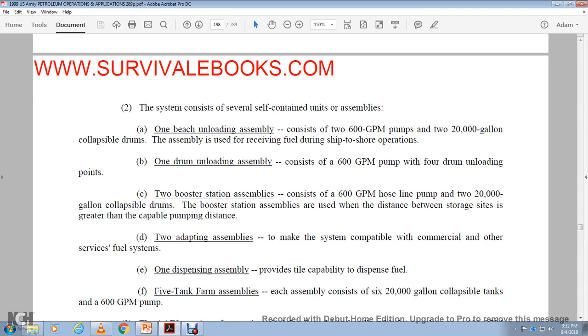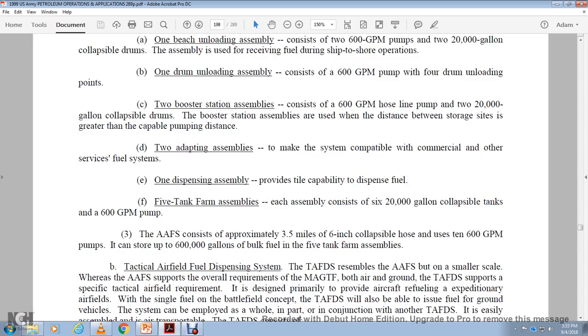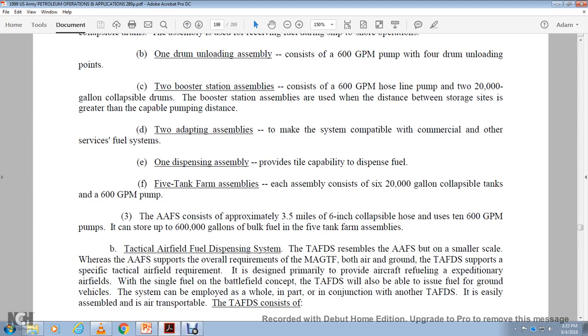2 adding assemblies make the system capable of receiving fuel from commercial or other service fuel systems. 1 dispensing assembly provides the capability to dispense fuel. 5 tank farm assemblies, each consisting of 6 20,000-gallon collapsible tanks at 600 gallons per minute. The Amphibious Assault Fuel System consists of approximately 3.5 miles of 6-inch collapsible hose with 10 600-gallon-per-minute pumps and 600,000 gallons of bulk fuel with the 5 tank farm assemblies.